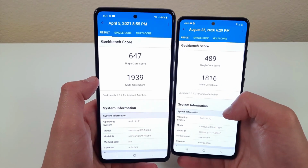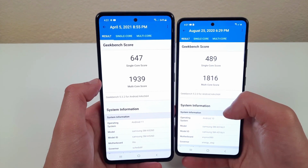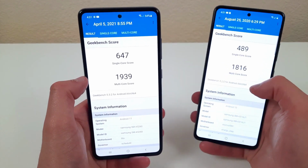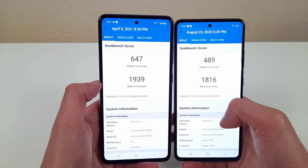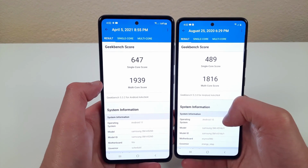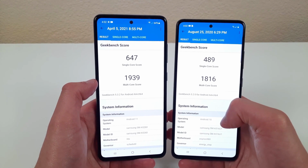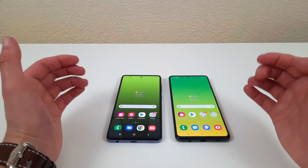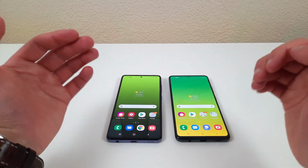So yes, it is a little bit of an improvement, but I wouldn't say it's that much. I'm not really too impressed with the improvement in the processing power between these two generations. I think they could have done a little bit better. That being said, neither phone is bad. It's just for a 5G phone at this level, I would expect at least a multi-core score over 2000. Now with this difference in processing power, there's really not going to be a noticeable difference when it comes to lower end activities like browsing the web and using social media.